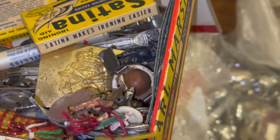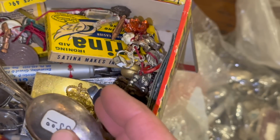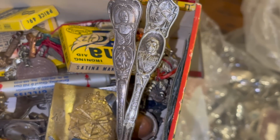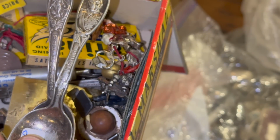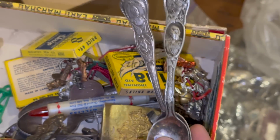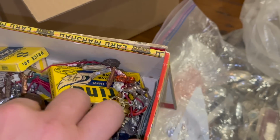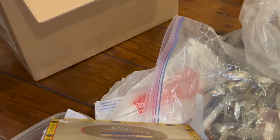Bunch of little charms. Somebody's charm bracelet. This one says nickel silver. Yeah, nickel silver isn't real. Yeah, it doesn't feel good. That is the Empire. King George. So neat old spoons. But again, I don't think they're gonna be real silver. That's okay though. Oh, there's a watch. Let's see, what type of watch is it?